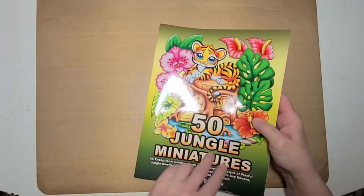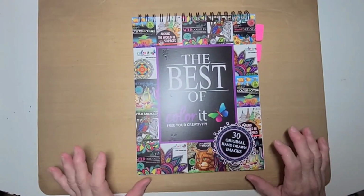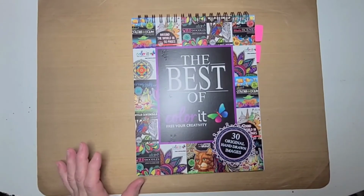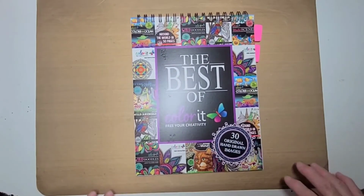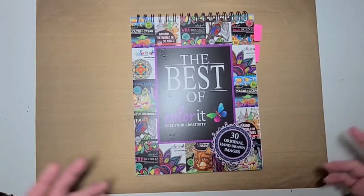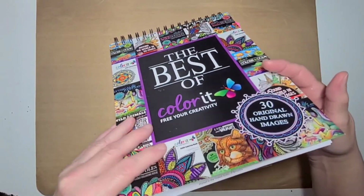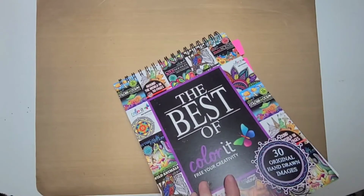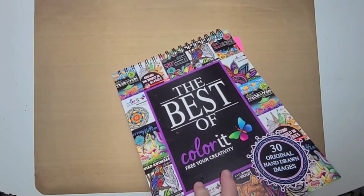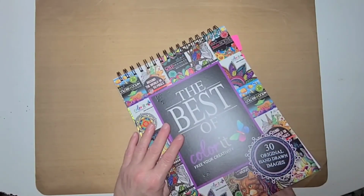So there we go, that's that one. Then, last but not least, I have the Best of Color It. So this is kind of a combination of a lot of different books. They put a sheet in here of several different books. And so I have colored in here before. I think. No, I just purchased this book the first of this year. So this page I'm fixing to show you is my first page to do in this book.